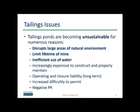In general, I've been laying the stage that these are unsustainable operations. They disrupt large areas of the environment. They can limit the lifetime of a mine. They're a very inefficient use of water. There are also additional liabilities, regulations, and just negative PR that comes with operating these and associated issues.